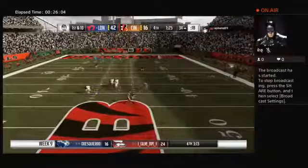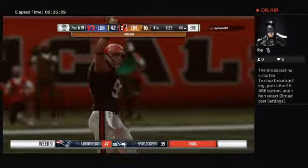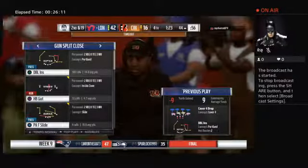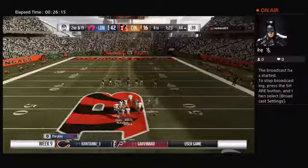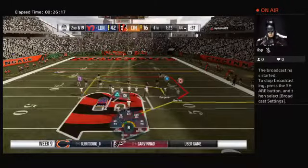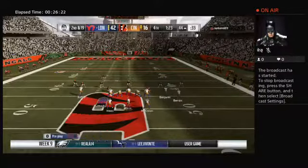Back to throw here. The Bengal pressure gets him that time. Down he goes. And now the Bengal defense here calling a timeout as they'll talk things over prior to this upcoming second down play. And they need to work to at least get some of this yardage back after the sack. 2nd and 19.